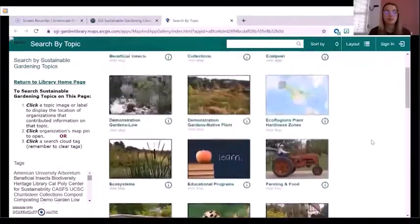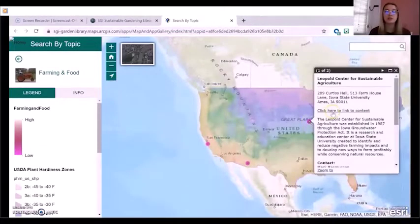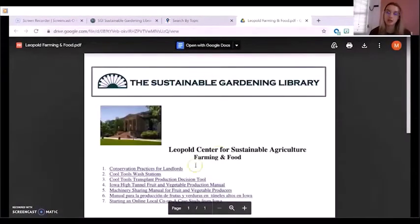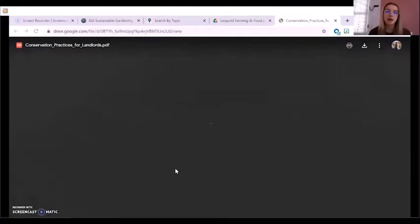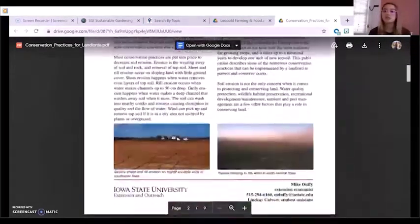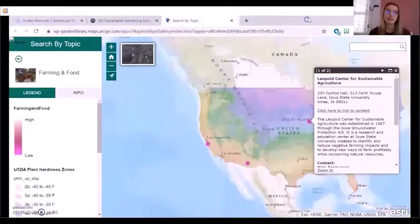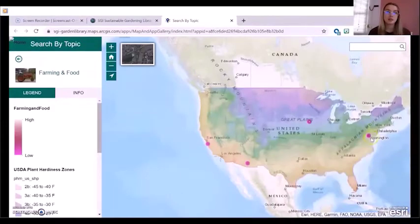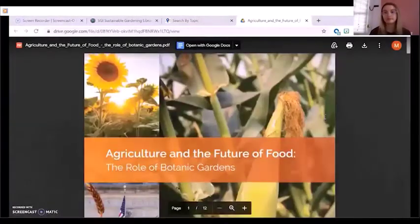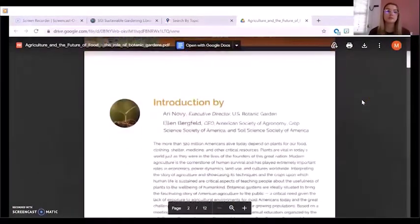So if I'm going to click on farming and food, you'll see the map pop up on the right, and you can click on the different points across the United States, and it'll lead you to information on that specific area. So this Google Doc will pop up with other links to different information, and once you open them, you'll see another Google Doc with specific information for that specific area. If you click on another point on the map, it'll give you information for that specific area. This one here is a PowerPoint of different agriculture.